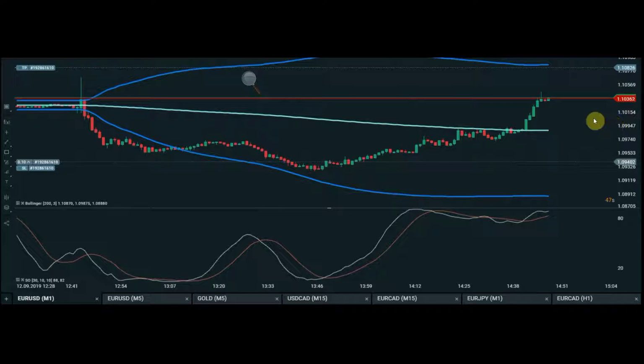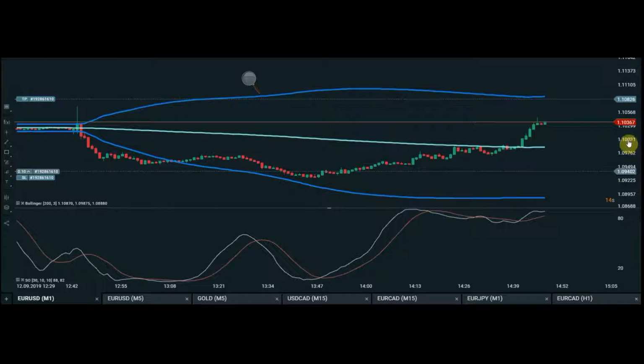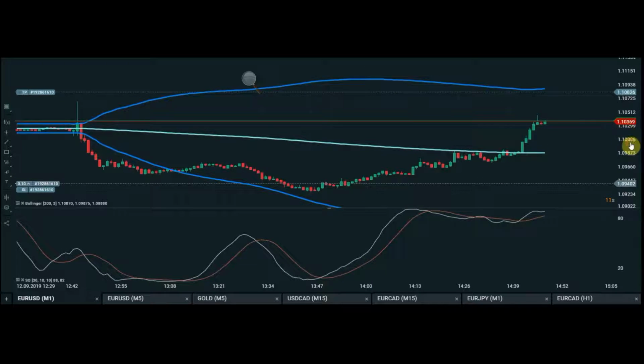Once it hits our target at the top here, it will close the trade out and bank the profit. At the moment it's at 1.1037, and we got in at around 1.0940, so it's almost 100 pips now. That line down here, 1.0940, was our entry price, and there is our target. Just so you know, we also have a stop loss, which was down below, at 15 pips.